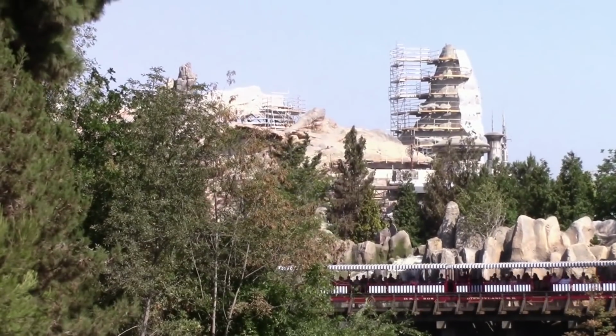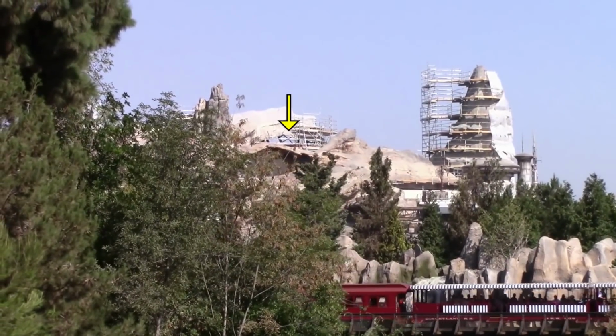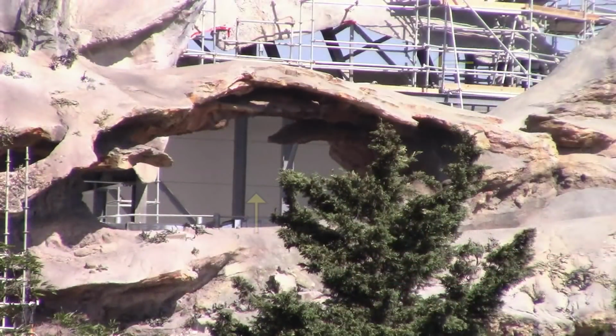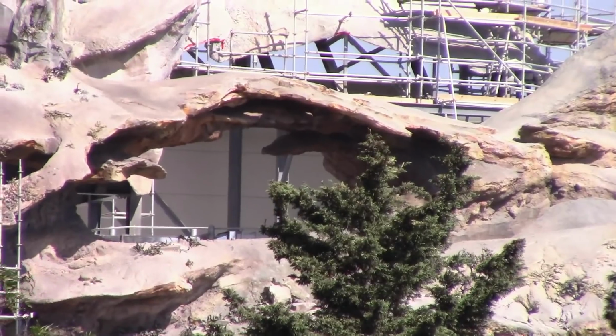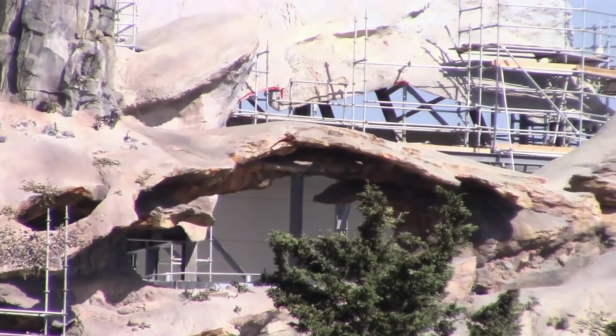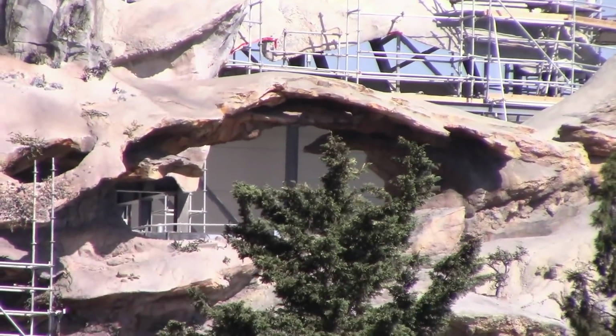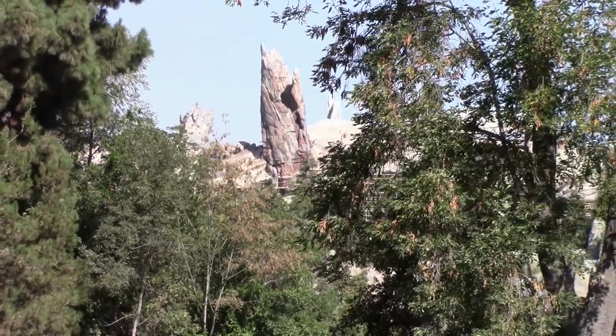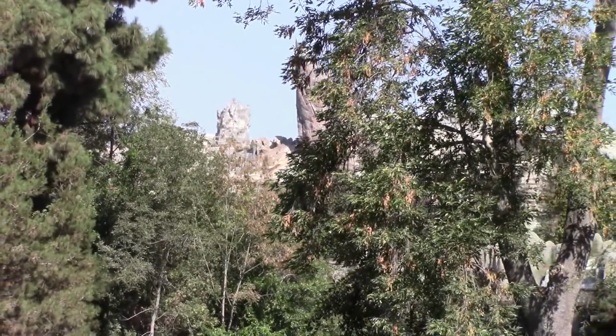Next, if we look at the rock arch that we viewed from Mickey's Toontown earlier today, we can see support framework for the rocks and part of the Battle Escape building. This area as well will be filled with rock formations once they're done with the scaffolding in this location. Now we'll see what has changed from the perspective of Big Thunder Mountain Railroad.